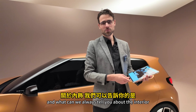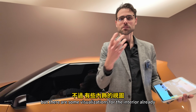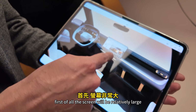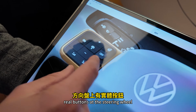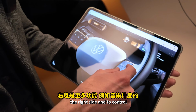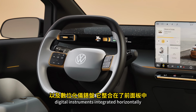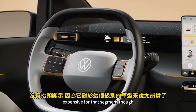And what can we already tell you about the interior? This is just an exterior show car, but there are some visualizations for the interior already. And I have a picture right here, and we can take a look for very important things. First of all, the screen will be relatively large and a horizontal focus. And for me, what is very important here, real buttons at the steering wheel, volume, the switch right here, then cruise control, the right side then to control more functions like music and so on, and also the digital instruments integrated horizontally into the dashboard.